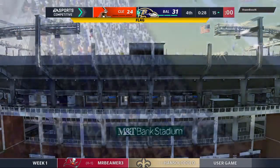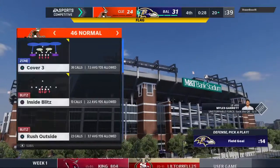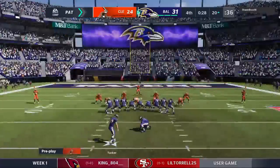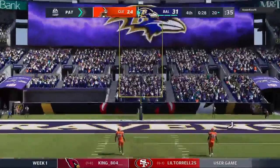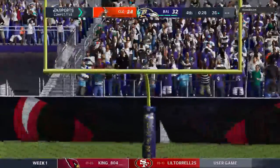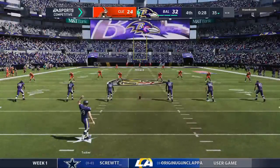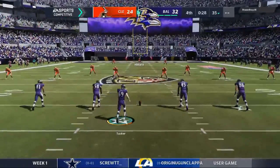And the play clock is going to run out here. They're in no hurry to get a play off. That's going to set them back 5 yards. They'll try it again now after the 5-yard walk-off. And that one will ensure that it'll take a touchdown and the 2-point conversion to tie this thing. That's the score. Ravens 32. Tucker now to kick it away following the touchdown.